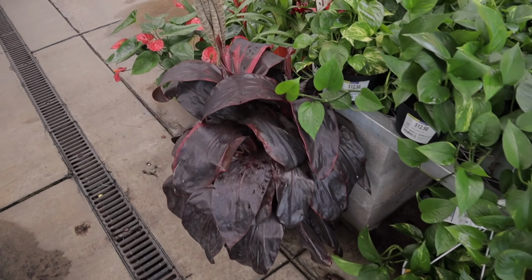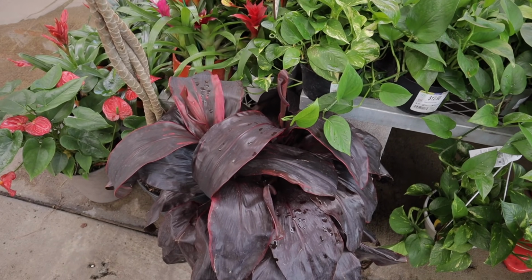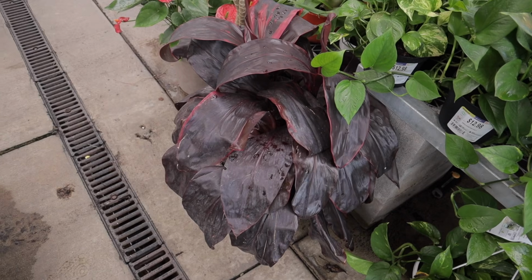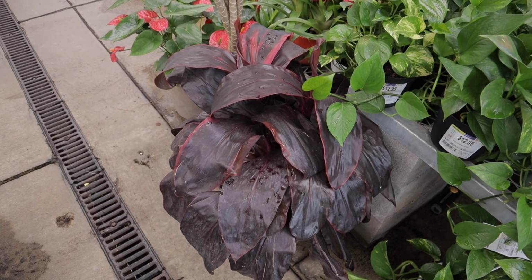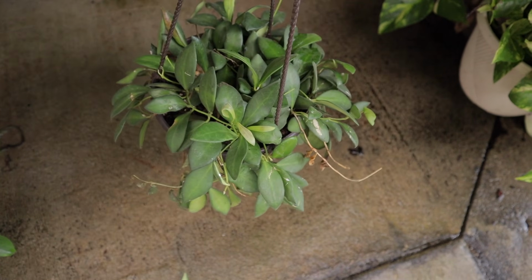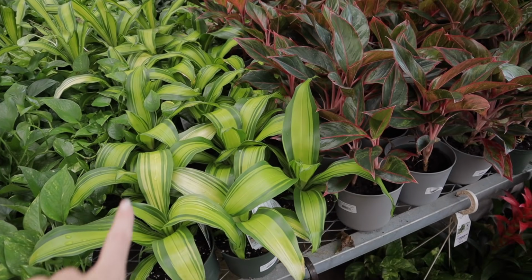Whoa! Is this a cordyline? Normally the leaves are really thin and skinny, but these are huge. How much is this? $20 for that. Oh, another cute little Hoya Bertone. $12.98 instead of $16 like at Lowe's. That's a good deal. All right, continuing.